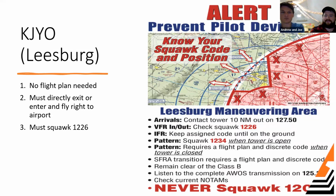All right. So Leesburg, there's an airport on the edge of the CFRA, as you can see here. They have a few different squawk codes. If you're flying out of this airport and out of the CFRA, you don't need a flight plan, because as long as you're flying right out of the CFRA, you're good, since it is so close to the edge. You must directly exit or enter and fly right to the airport. So in order to leave, you squawk 1226 until you get out of the CFRA.